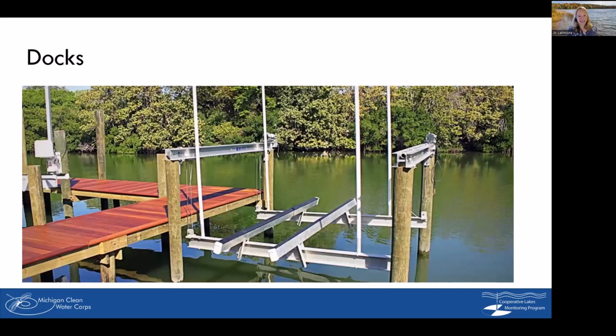All right, we ready to get into it? We're going to look at a lot of pictures now. So we asked you to count houses and buildings, and also to count docks and boat lifts. And that's pretty straightforward until you get out on the lake. And sometimes you see some fairly complicated dock structures.